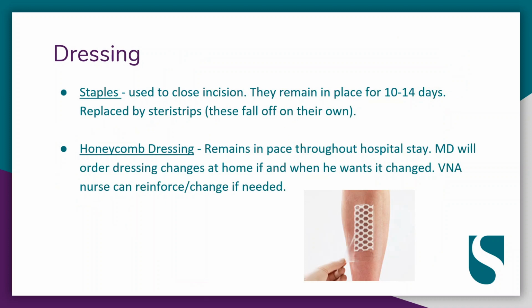And your dressing. So this is a picture of a honeycomb dressing, and that is what all of the doctors use now. We've been using it for several years, and it really is a nice dressing. It can stay on for up to 7 days, which has a great benefit because it reduces the risk of infection from us taking it down and redressing your wound. As a nurse, we love them because we can see your incision through this honeycomb-looking dressing.